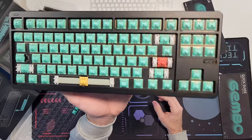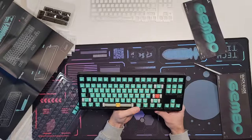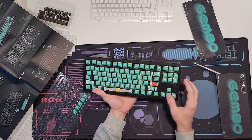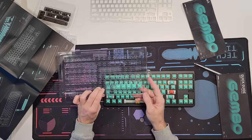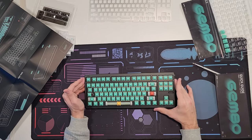Switches in, as you can see, she's looking sharp. God, I love that black and mint, black and teal combo. What a good color choice. I'm gonna go ahead and leave the red and the yellow in here as well. Does come with about 5 extra switches. We're gonna go ahead and leave those right in the box. And then we'll hop on over to doing the keycaps here in just a second.